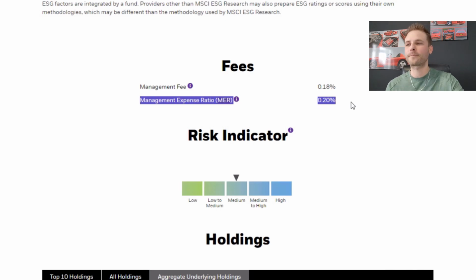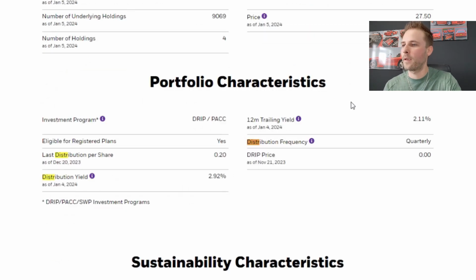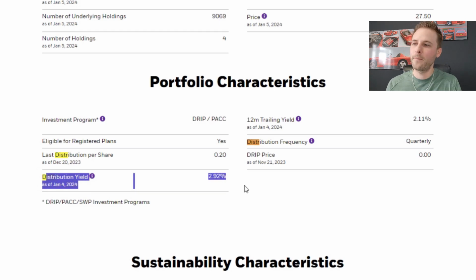One thing as well is that they do pay distributions. As of January 4th, 2024, their dividend payout was on average 2.92% annually. So they do pay out every quarter, so it's 4 times a year, for a total annual dividend of 2.92.